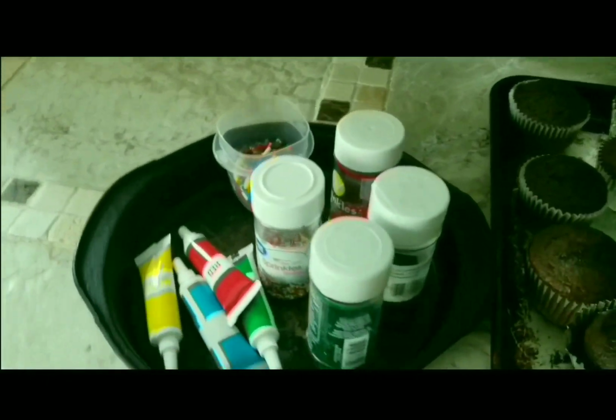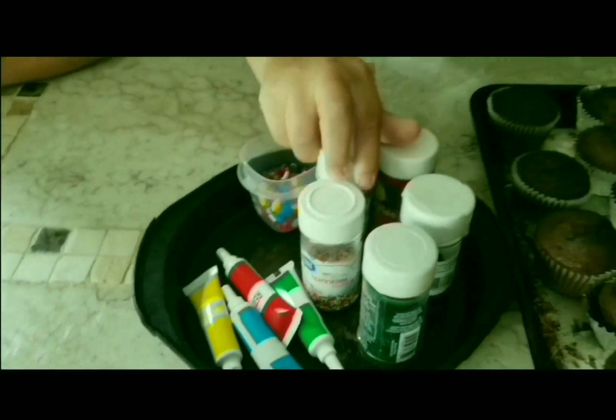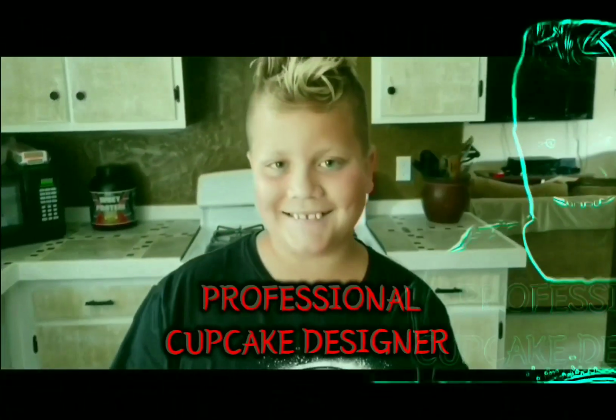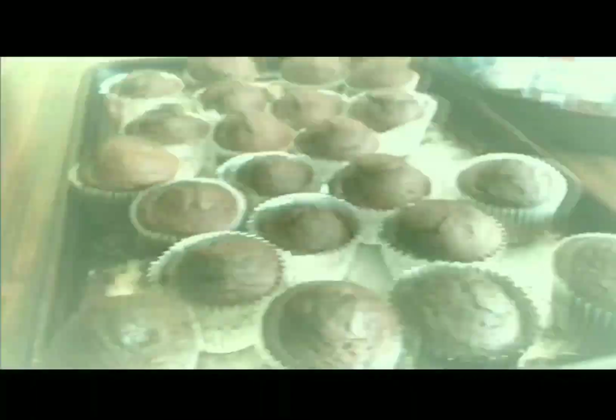Creativity time. One of the best parts of cupcakes is decorating them. Whoa. This one looks a little bigger. Oh, we got one. I wonder how much icing I can get on this cupcake before Mom notices.